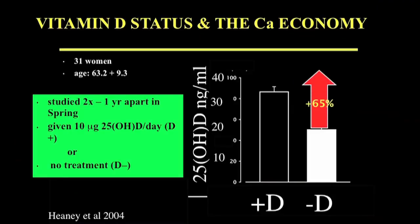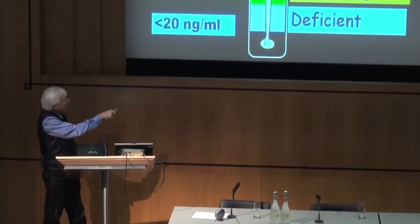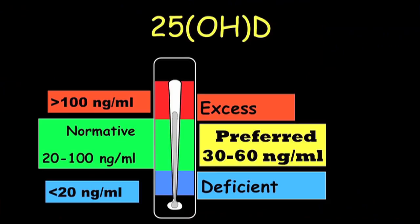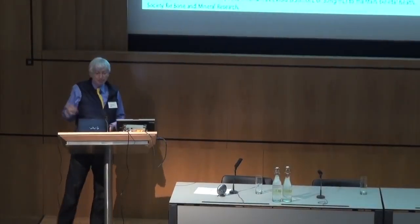Bob Heaney showed if you increase your vitamin D status, you will increase the efficiency of intestinal calcium transport if you're over 75 nanomoles per liter. And so I like everybody to be at least 75, and certainly up to about 150 to 200 nanomoles per liter is perfectly safe and fine.